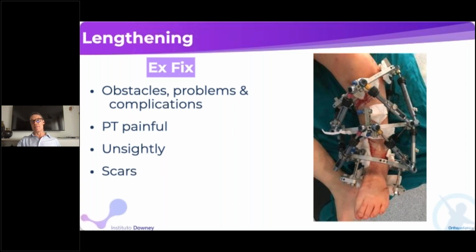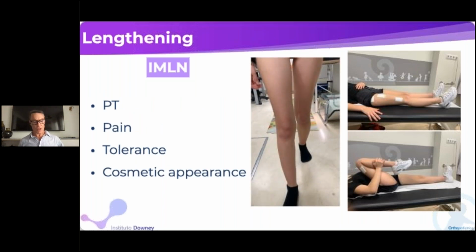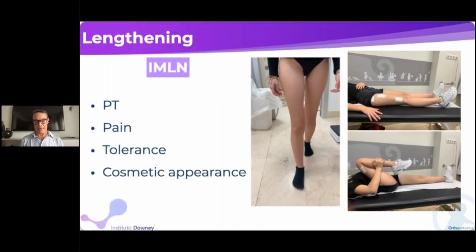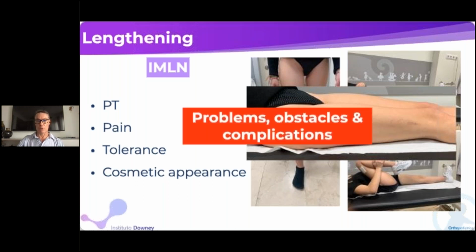PT is pretty painful. The device is very unsightly. And at the end of treatment, you leave the patient with very uncosmetic scars. We now have intramedullary lengthening devices that are really fantastic because they ease physical therapy, they reduce the pain, there is overall better tolerance of the procedure, and at the end of the surgery, the cosmetic appearance of the scars is much more tolerable, which makes it much more appealing for patients and surgeons.